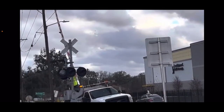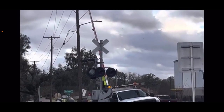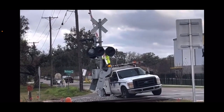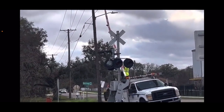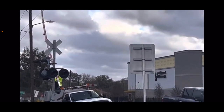Power lines there. Power lines are still going, so we didn't have a power cut. They are fixing the gate right now. Then we'll see if they fix the light there. Light got damaged as well. Light got pushed down, and the gate got pushed by wind. We got strong winds here earlier. Very strong.